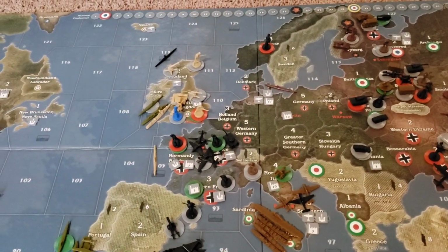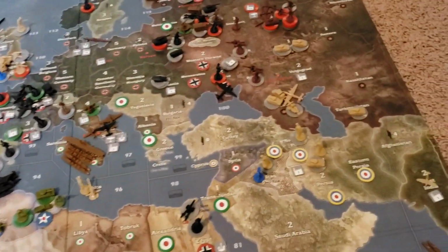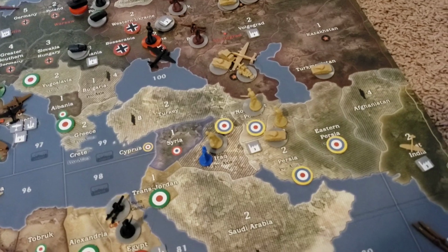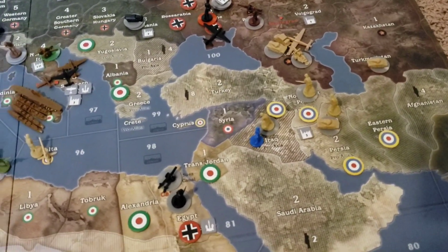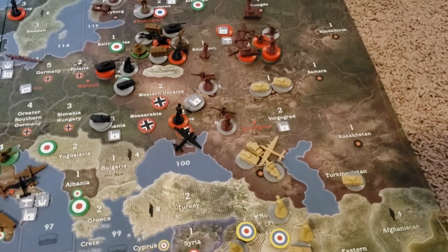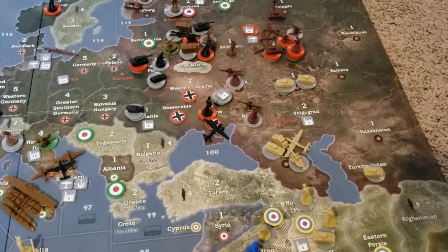And the British bought a destroyer in 109. A couple infantry and a couple tanks in Persia. Nothing else for the British other than moving a bunch of tanks and artillery into Russia to help out their allies.